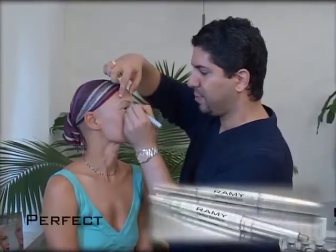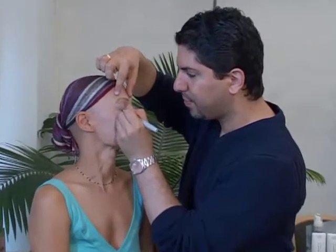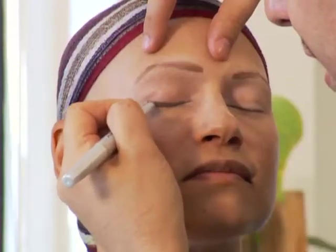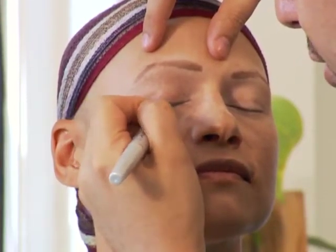I usually, if someone has no lashes, I'll use a cake liner, which can look a little bit more dramatic. This is a little bit of a softer look, but I think that'll appeal to you. Close your eyes, please. And you apply it along the roots of your lash line.